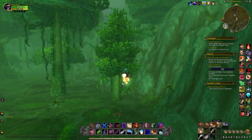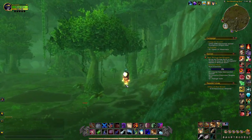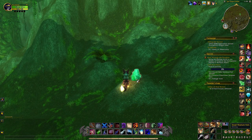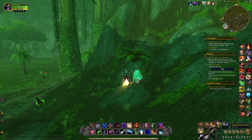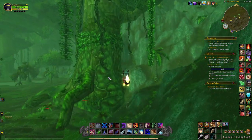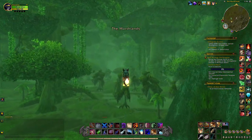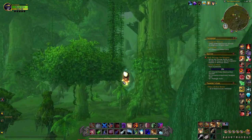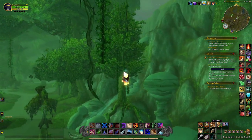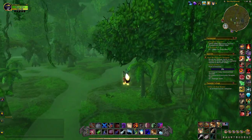And like I said, I have got so many memories of basically flying laps of Un'Goro Crater and mining thorium, because if you're selling it on the auction house, you can make a lot of money selling thorium that you can get in Un'Goro Crater, and you can get some pretty good stacks of it just doing a couple laps of Un'Goro. And I would do that back in the day, not necessarily to sell in the auction house. I used it myself.